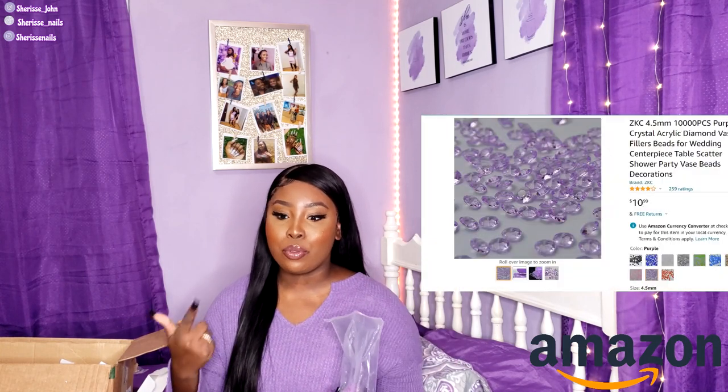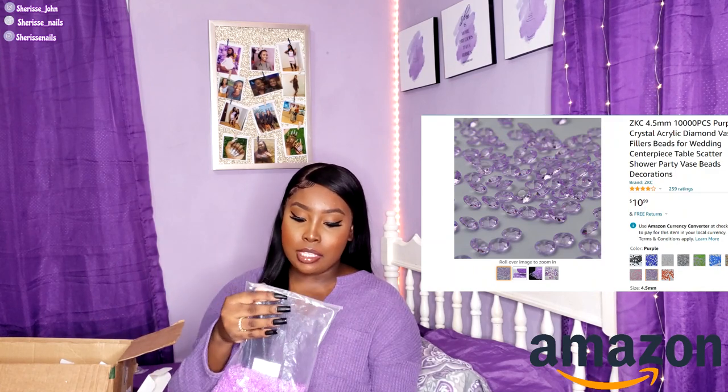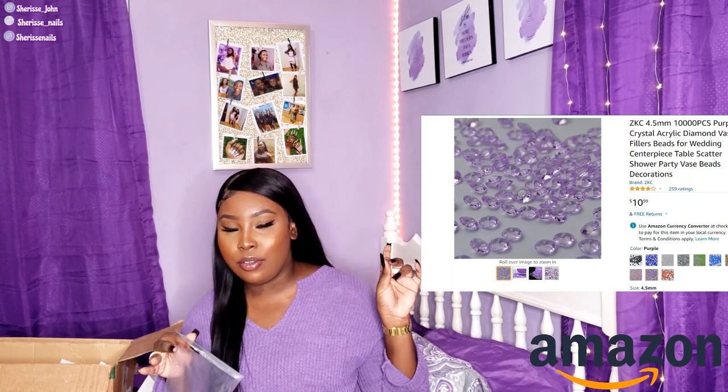So I got a decorative item, and let's hurry up and go through this because I know y'all are here for the SHEIN items, so stick around with me. And this is a decorative item. Y'all will be seeing this in an upcoming room renovation, probably after this. I have no idea when this is coming out, but it'll be sometime.